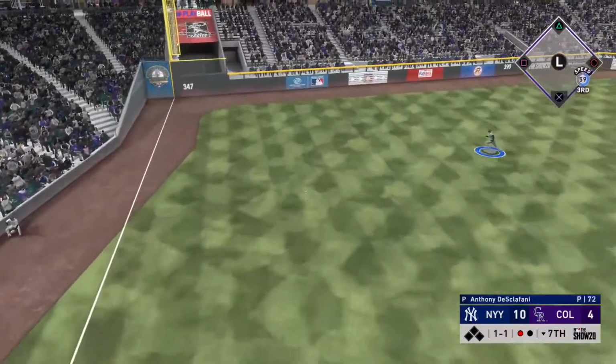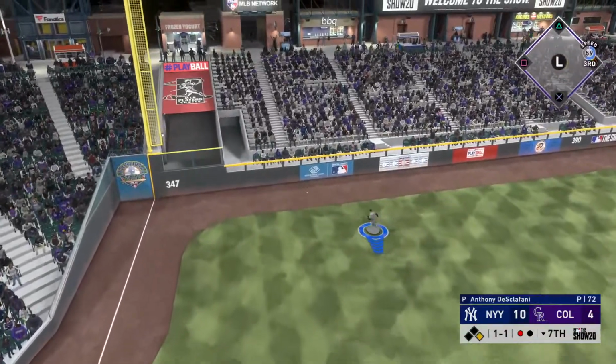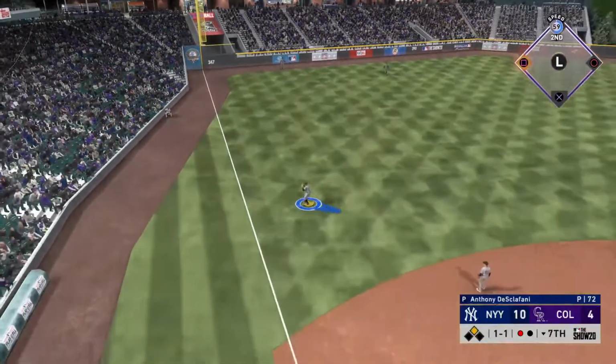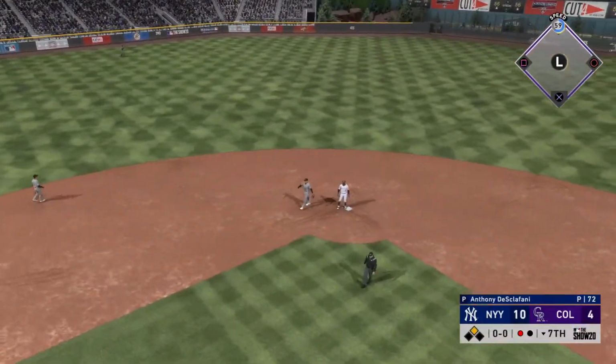And a first pitch knuckle curve is a called strike. 0-1. One out, nobody on. Inside with the slider, and that'll back him up a bit. And there's a base hit on the line. Santana will take the turn and head for second now. And he is in at second base with a one-out double.